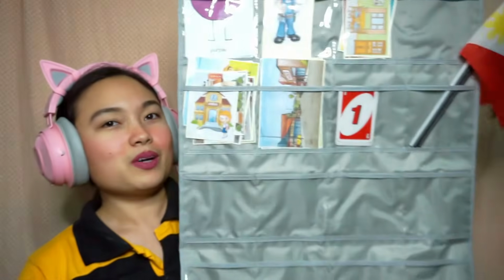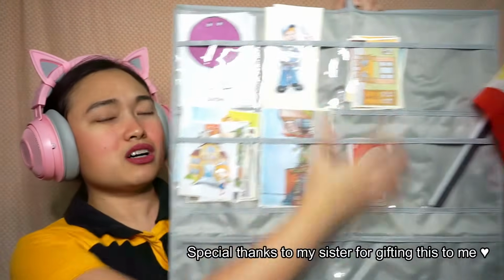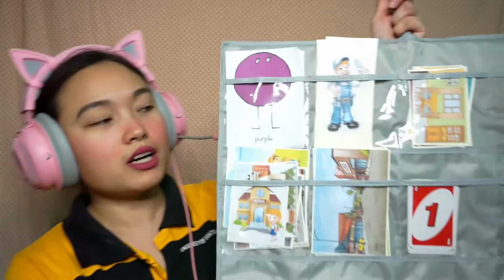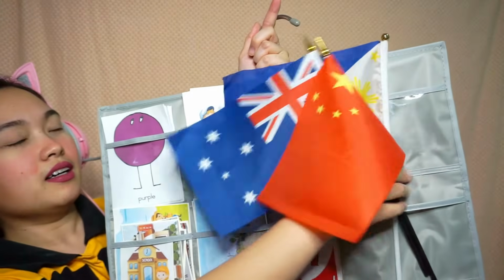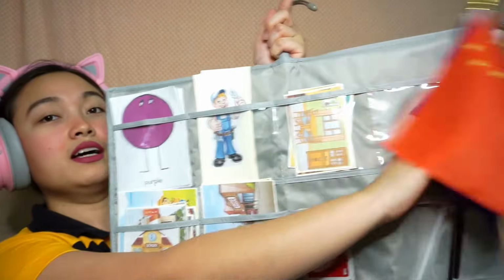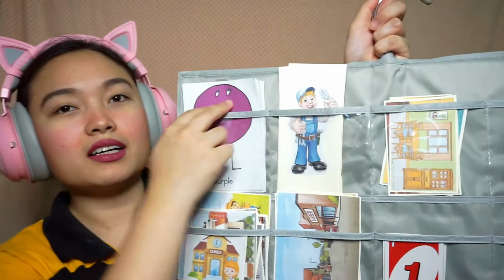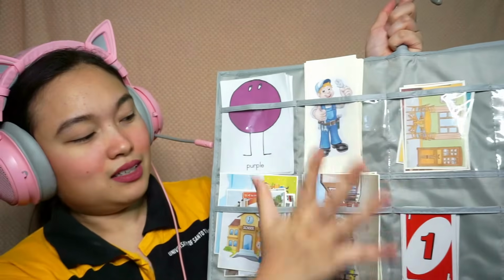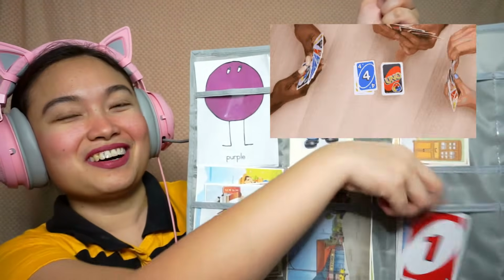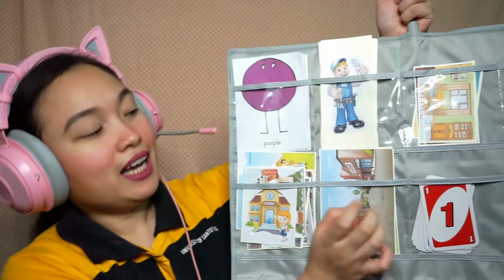Yahoo! Next, number 2 is an organizer for your stuff or your teaching aids. I will show you mine. So this is my organizer. I just have a few flashcards. So you can put all your flashcards here. If you have flags, you can also put them right there. So I have here colors, occupation, parts of the house, numbers. I used Uno cards because I ran out of ink.